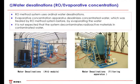Next, we will explain desalination via the RO membrane, which is one of the desalination systems.